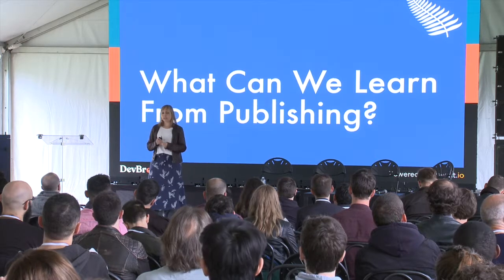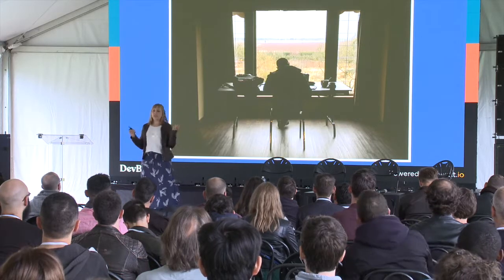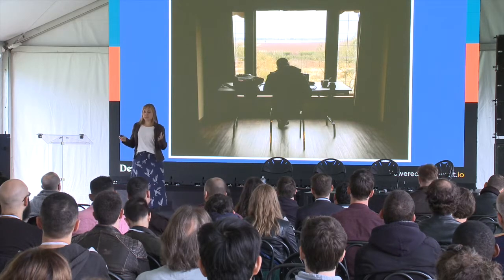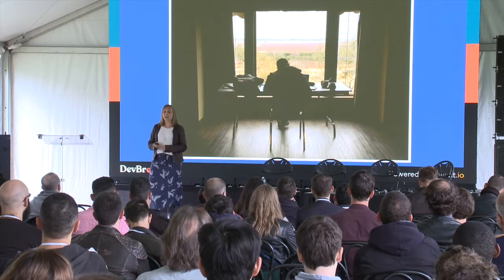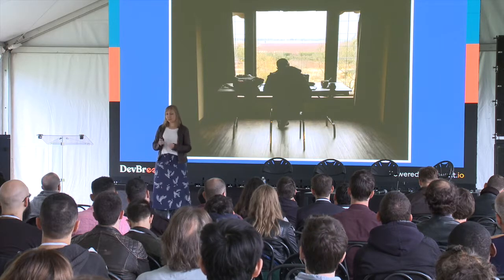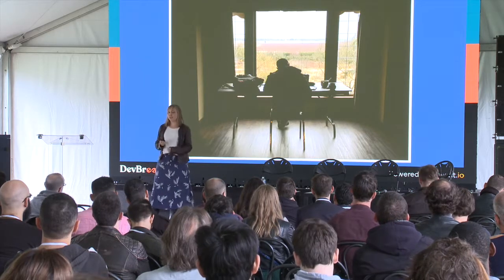And on first glance, you might think they're not that similar. But if we start from the beginning, this is how I guess most people imagine an author to look like. Just a lonely person in front of their desk, writing in solitude, working alone. But the reality is maybe a bit different. And actually, this could also be a developer. If he had more screens, right, he could also be writing code.